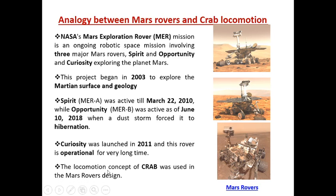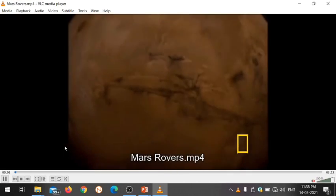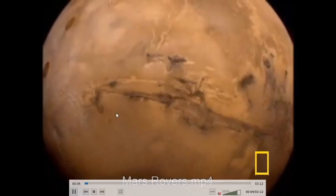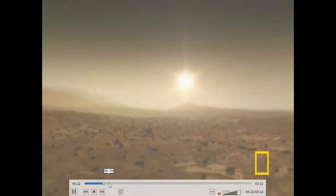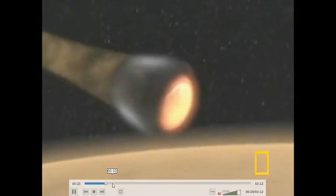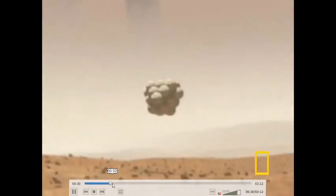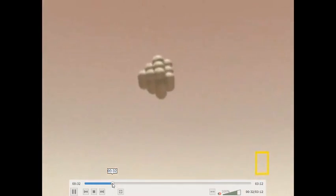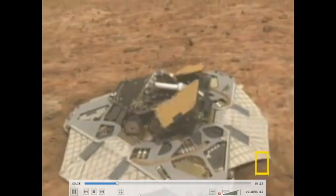Okay, the locomotion concept of the crab was utilized for this Mars rover design, and let us visualize how this Mars rover looks. Mars rovers are the equipment sent to investigate Mars. You can visualize how a Mars rover has been sent to the Martian surface. See, this was the practical thing that you can visualize there.